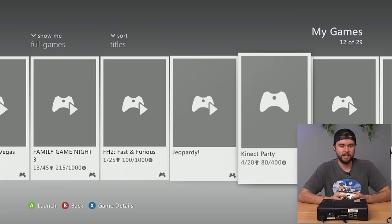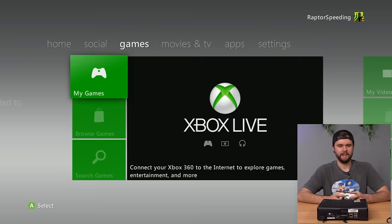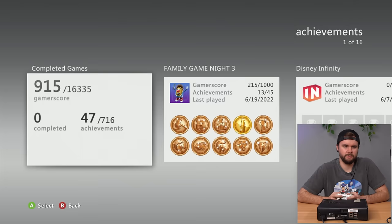I'll just keep scrolling and you guys can read it if you want to. Metro 2033, Hot Pursuit, Once Upon a Monster. What is that? I don't know. Skyrim, Sniper Elite V2. Dude, this is insane. And dude, this console must have come from somebody else, or somebody must have deleted their profile, because how do you have like four profiles and the most any of them have is 1145 gamer score, but you have 29 games downloaded? Something strange is going on here.